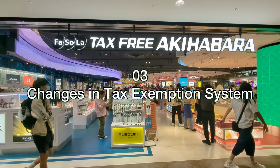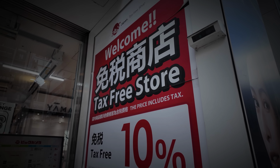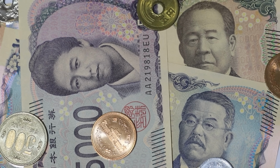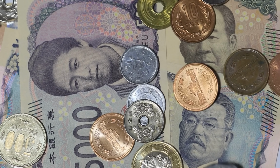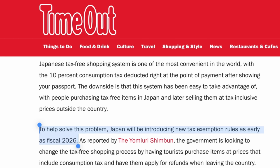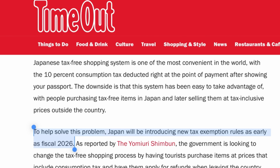Number 3. Changes in tax exemption system. I've introduced changes to the tax exemption system several times in my previous videos, but this time I will explain them more clearly. In Japan, a 10% consumption tax is imposed on all goods except foodstuffs, but foreign tourists are exempt from this tax if they purchase more than a certain amount. However, this tax exemption system will undergo major changes starting in November 2026.